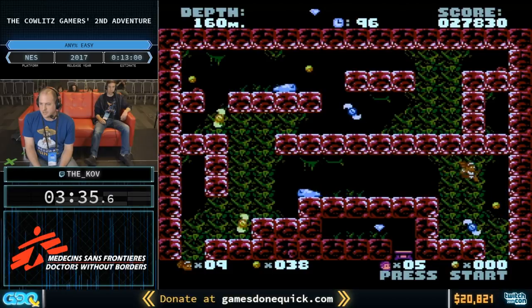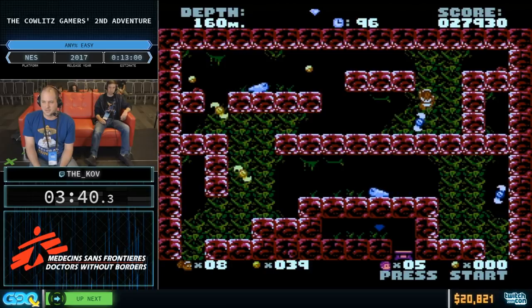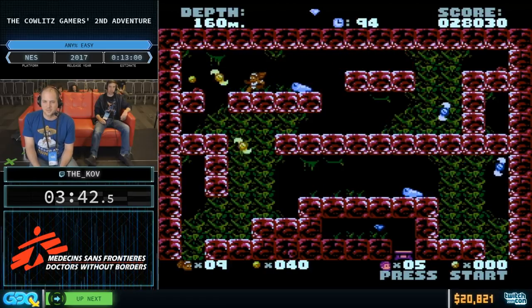Take a death warp here again. Pretty much any time we need to go to the right side of the screen, oftentimes we will end up with a death warp back to the left.